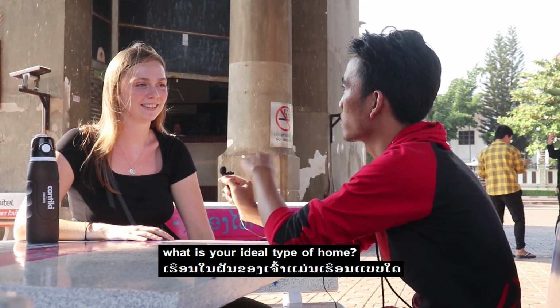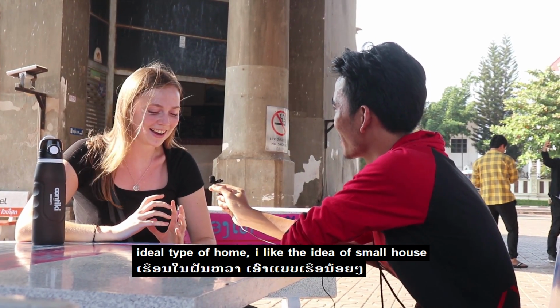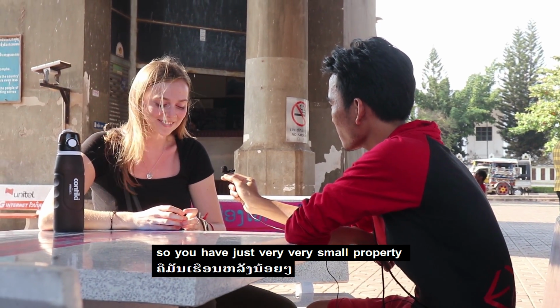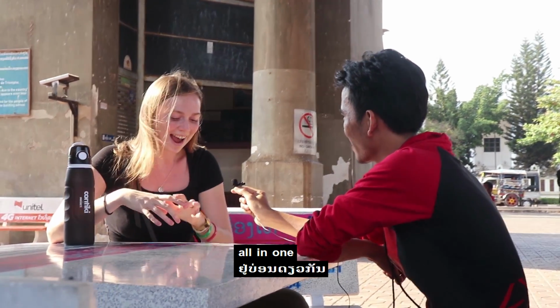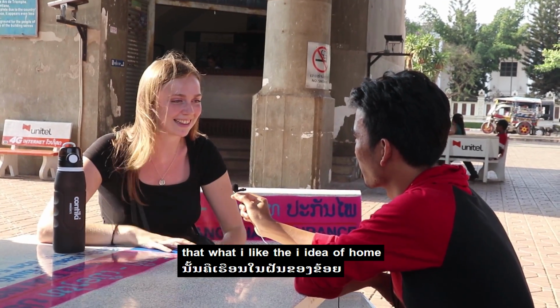What is your ideal type of home? I like the idea of a small house. The tiny house movement. It's very minimalist. So you have just a very, very small property. You have the kitchen, the dining room, living room, bedroom, all in one. And then lots of land where you can grow vegetables. That's what I like the idea of.